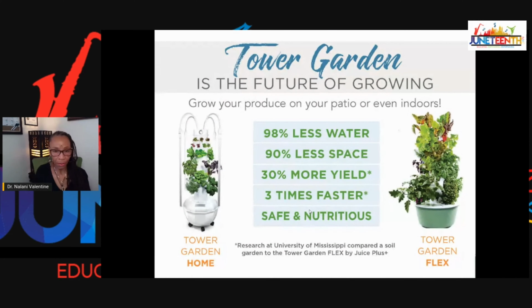And of course, a little space. I mean, mine sits in the corner of my dining room, and you can grow up to 36 or 38 different fruits and vegetables, depending on which one you buy. What I like more than anything about this Tower Garden is that it is not PVC toxic plastic. Believe it or not, it is food grade plastic. Can you imagine? Food grade plastic.